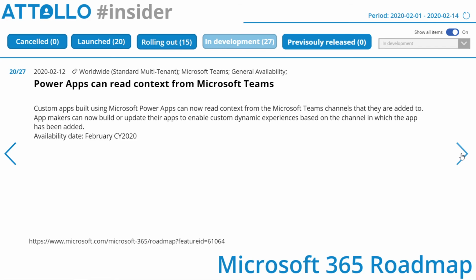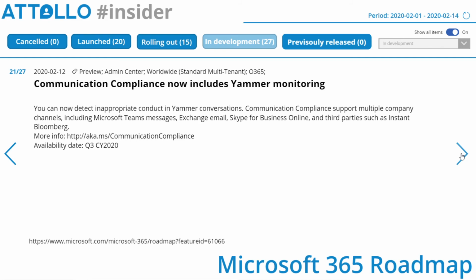Power Apps can read context from Microsoft Teams, so custom apps built using Microsoft Power Apps can now read context from the Microsoft Teams channel that they are added to. This is going to be great. I'm really looking forward to seeing this feature come in. This is going to add a lot of power for dynamic Power Apps that know where we're at.